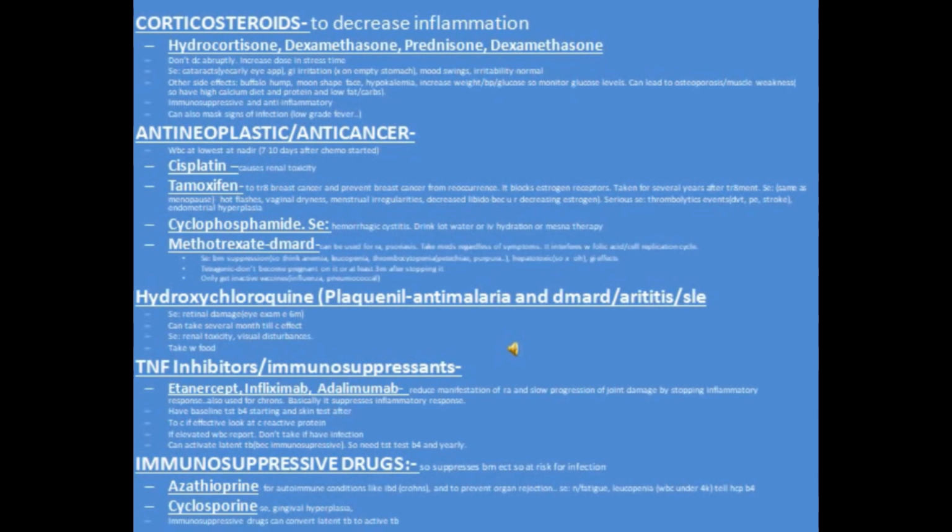The next class of medications are immunosuppressants, which are also called TNF, which is tumor necrosis factor, inhibitors. So these include etanercept, infliximab, and they reduce the manifestation of rheumatoid arthritis and slow the progression of joint damage because they stop the inflammatory response. It could also be used for Crohn's, just things that they want to stop the inflammatory response.